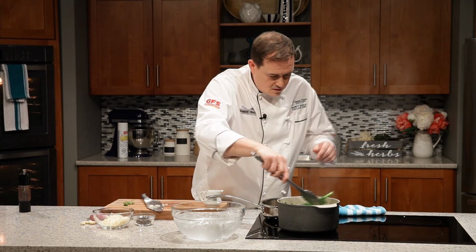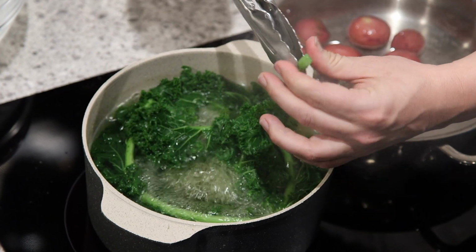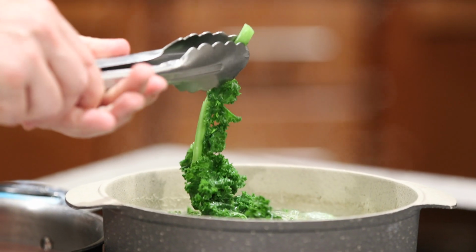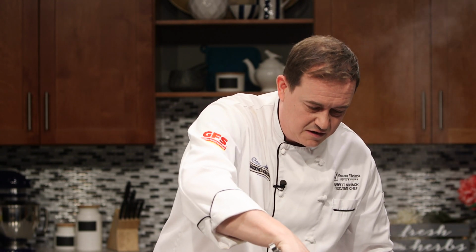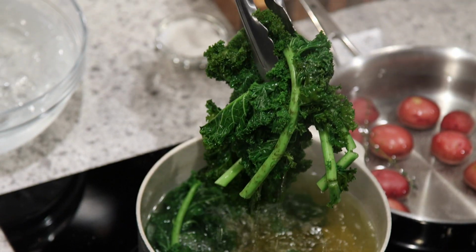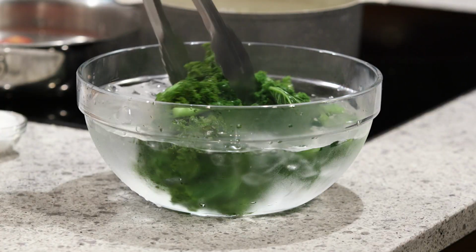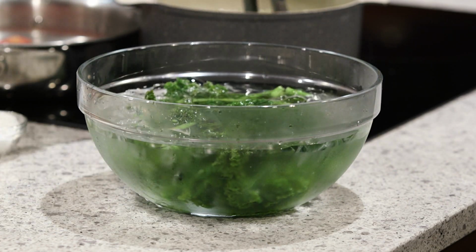All right, so once we can squish the stem a little bit, getting pretty close there. You see how it's kind of squishing underneath my tongs there? That means it's exactly ready, and we want to get it out of the pot and into an ice bath. I want to stop that cooking and try to preserve some of the nice green color that we have going on there. Okay. There we go.